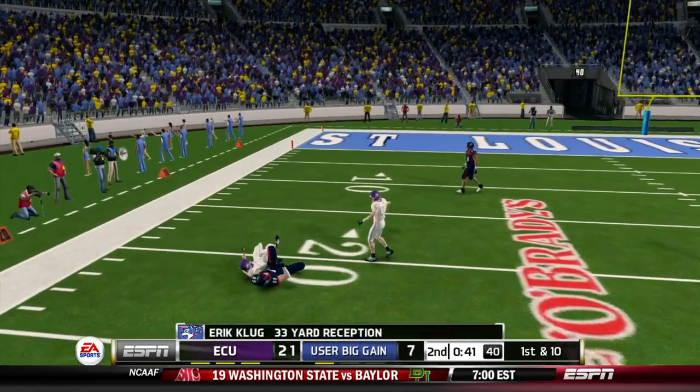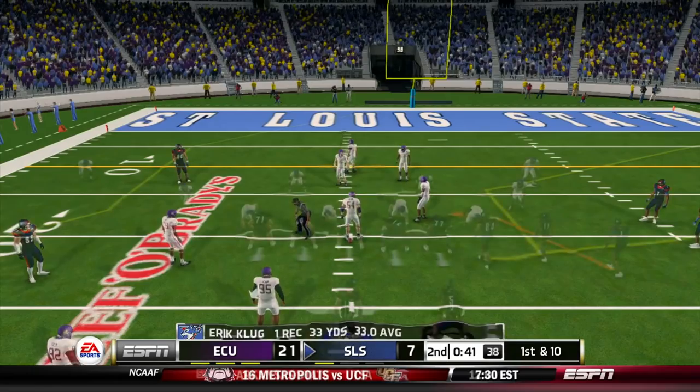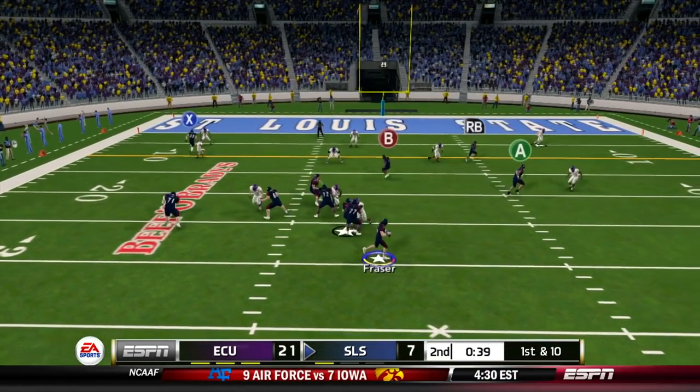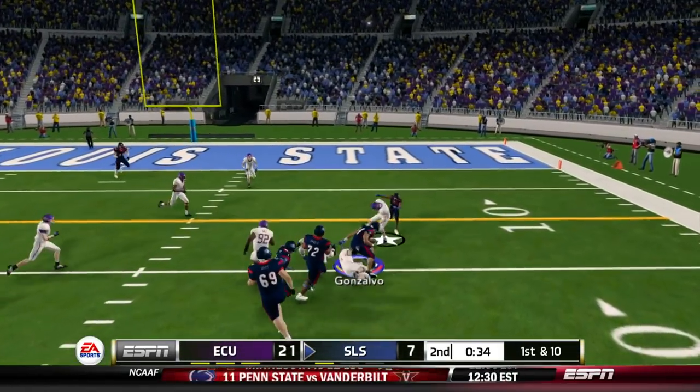And he's got Eric Klug, 33 yards. Nice catch by him. A nice throw on the run. And that's a gain of 33 as we're inside the 20. So Frazier this time moves out to the right side, trying to buy some time. He just dumps it off to Xavier Gonzalvo.